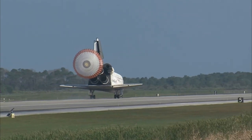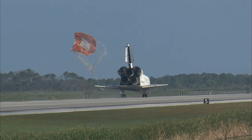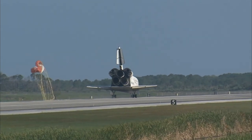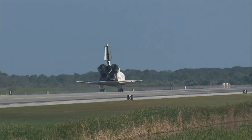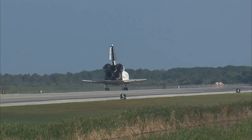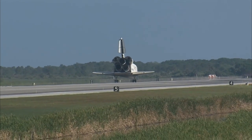Discovery left Florida on April 5th with 7.6 tons of new science equipment and spare parts, including equipment that should improve the station's capability for Earth observation work, equipment that could help astronauts avoid muscle atrophy, and scientists better understand muscle atrophy, and equipment that will help keep the station systems cooling properly.